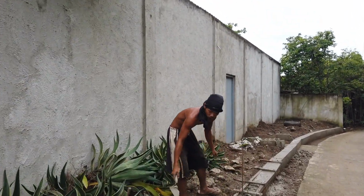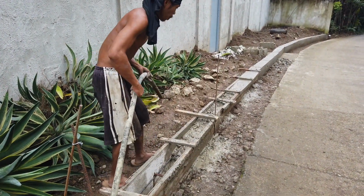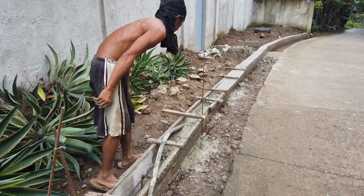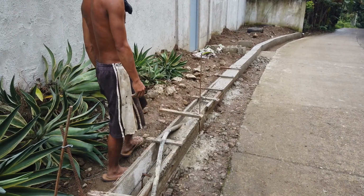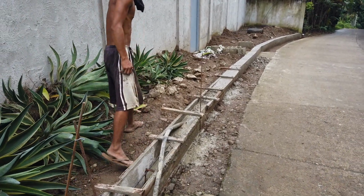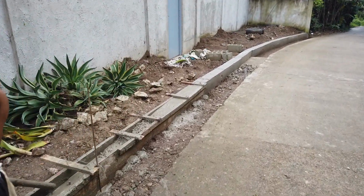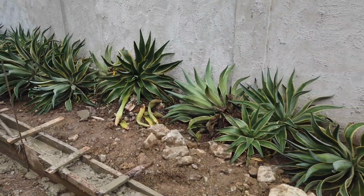So they're continuing on to the last one that they poured yesterday. Just go on this side because that's where they pour it in.